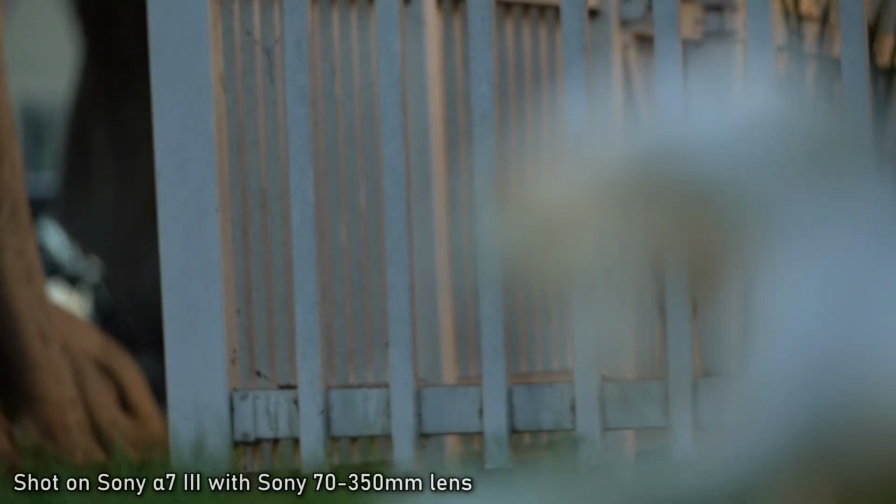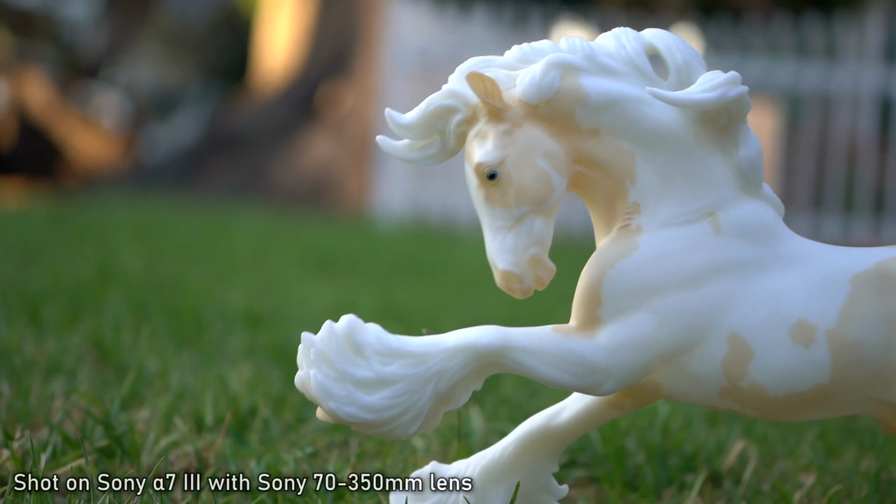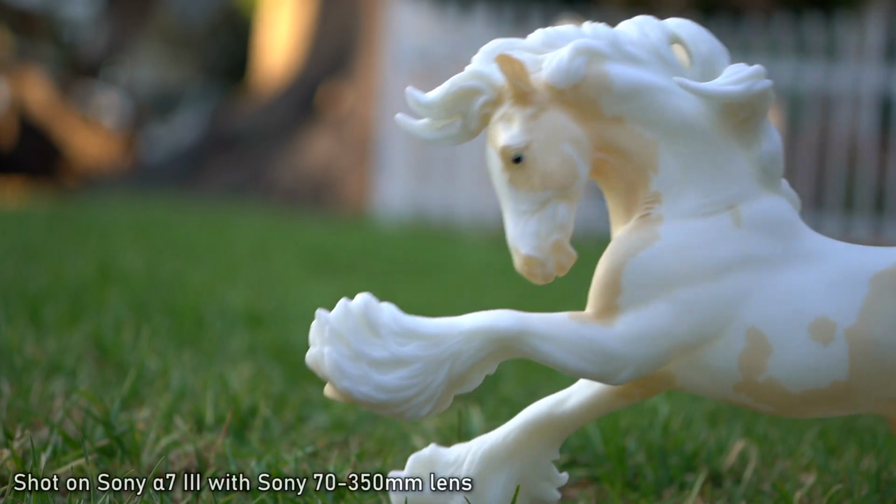Then I played around with some more tests of the Sony A7, just kind of playing around with focus and moving the camera around and all of that stuff on this model in my front yard.